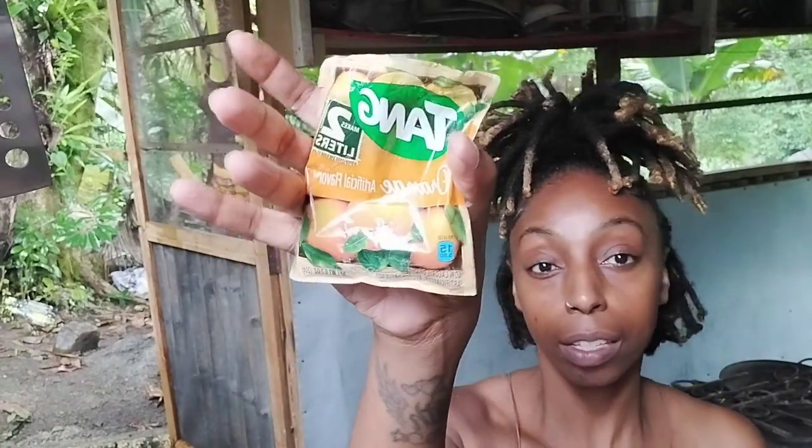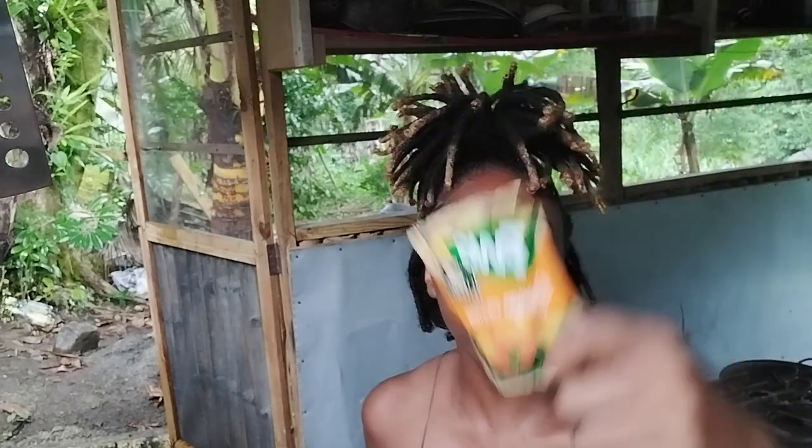Alright guys, so in the meantime, while the food is being prepared, we're gonna go ahead and mix up some good old Tang, orange Tang. I've never had this flavor before, but anyways, this is a very popular thing in Jamaica. You either mix some Kool-Aid or you mix some Tang, or if you have some fruit, you blend up some fruit juice. That's usually my first option, but we don't have that right now, so I have to work it out. So we're gonna make some Tang.